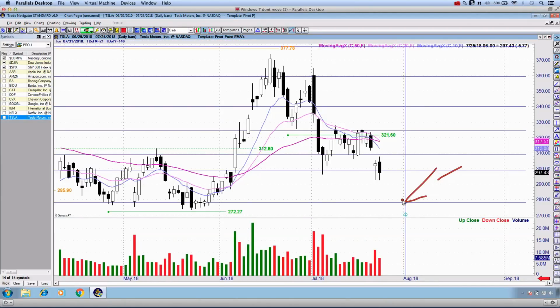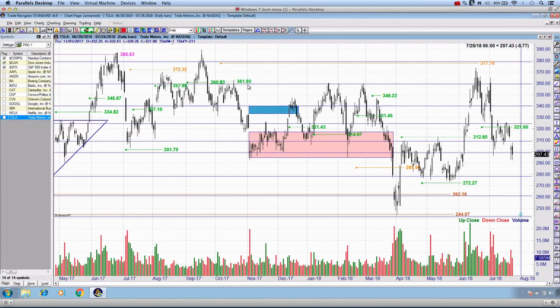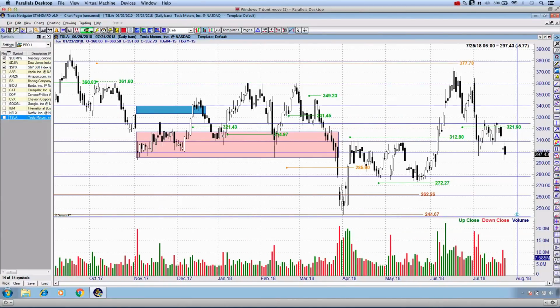Earnings is scheduled for the first session in the month of August, which is going to be interesting because I have been relatively bearish on the stock of Tesla for quite some time. We're just going to have to see how the market participants react to that earnings announcement.